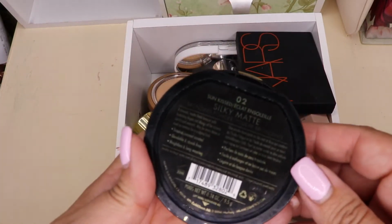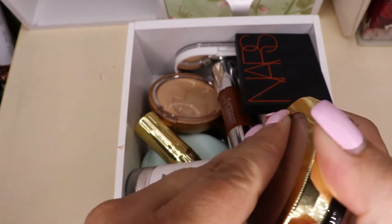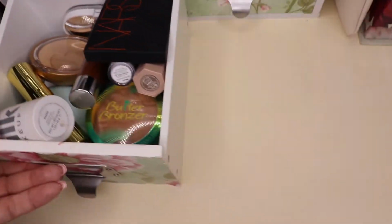This is in the shade Sunkissed. It's the second lightest shade. I think Sun Light is the lightest one. This is a good contouring shade as well.